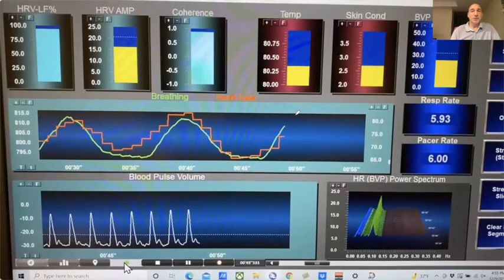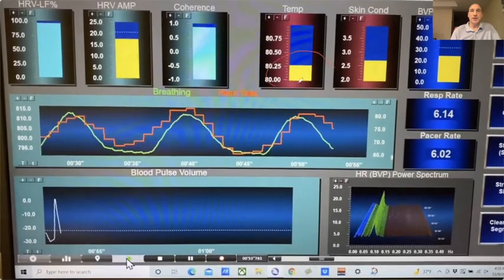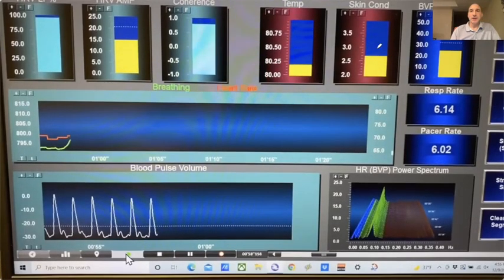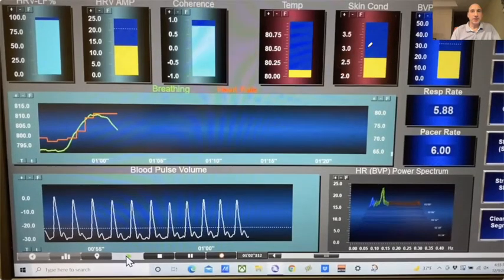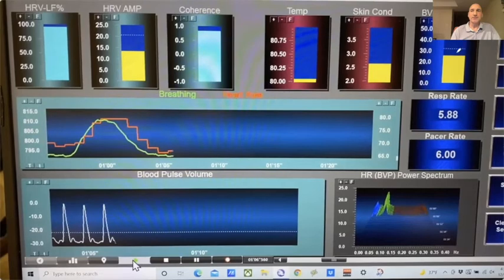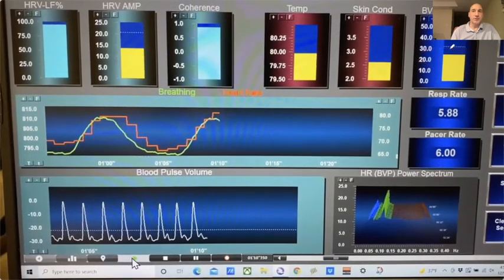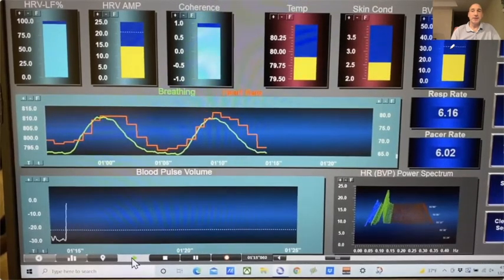Now you see we'll switch over to do this additional stress test. One of the first things you'll notice, their temperature is dropping. So a sign of stress. Skin conductivity has gone up, another sign of stress. Sweat in the skin becoming more conductive. The blood volume pulse has dropped off from 50 to 25. So again, we're seeing constriction in the capillaries.